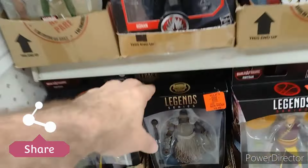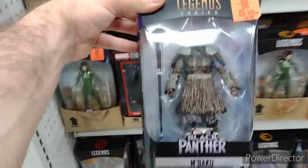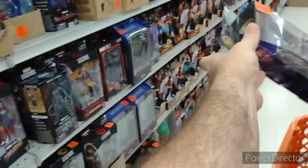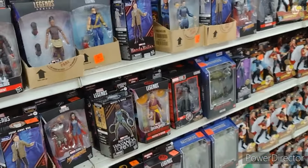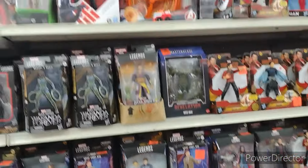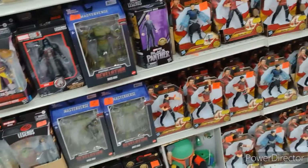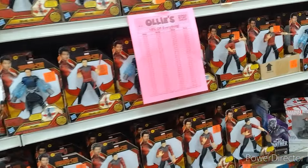I think I probably will pick up another one of these for a custom. I have one for a custom, and I'm going to probably pick up a second, because it's 15% off. Why not? Let's see here. Yep, nothing else there that we're looking for in Legends. They got our Shang-Chi stuff.